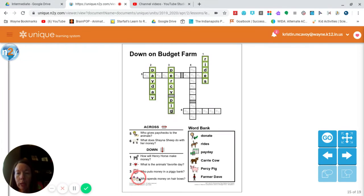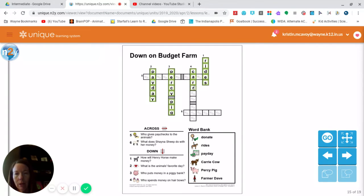4 down. Who spends money on hair bows? Who in our story spent money on hair bows? Was that Farmer Dave? Was Farmer Dave going to put bows in his hair? No. Well, the only other character in the story that's left in the word bank was Carrie Cow. So it has to be her. So we're going to look at that first letter as a C. We're going to go up here and type C, A, R, R, I, E.